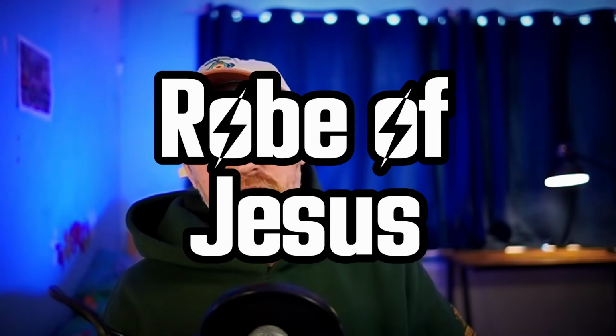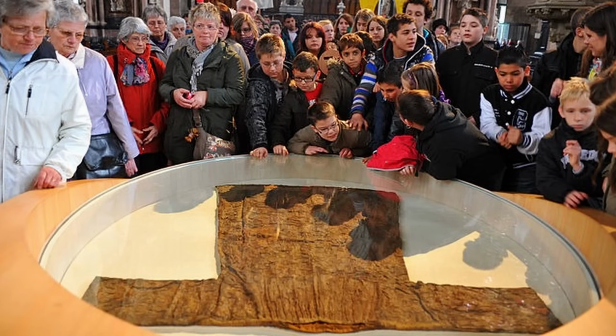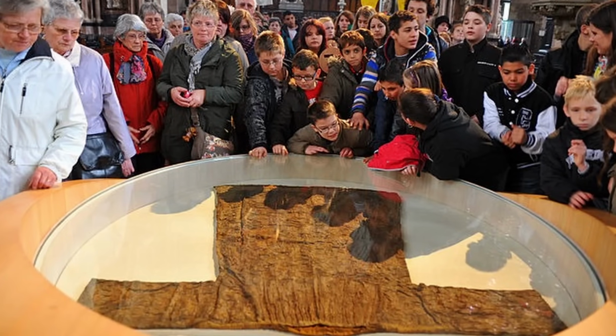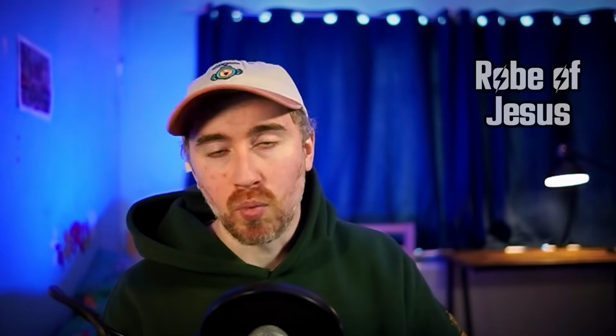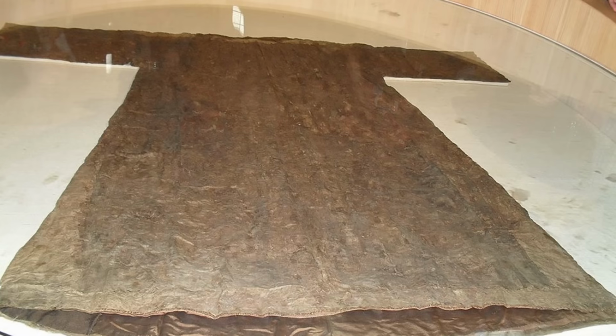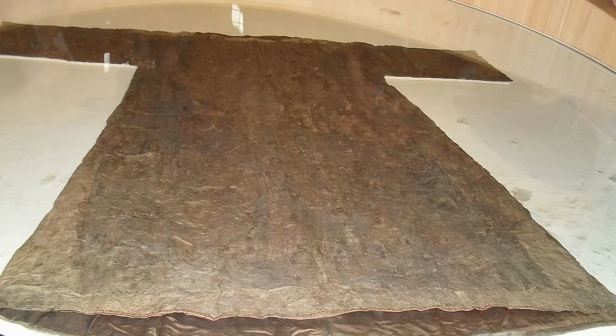The Robe of Jesus is, you may have guessed, a robe that Jesus was said to have worn shortly before his crucifixion. And what was special about this robe was, obviously, it was worn by Jesus, which made it special, but also it was a robe without seams. So after Jesus had died, the Romans took the robe and they were gonna cut it up by the seams and divide it out, but because it didn't have seams, they decided not to separate it. And so that is, as the legend says, partly why it remains in one piece to this day.